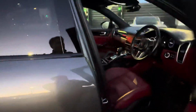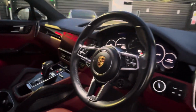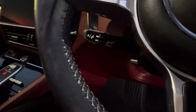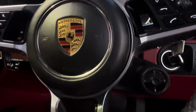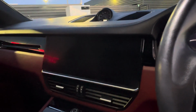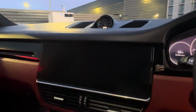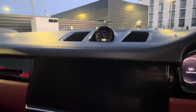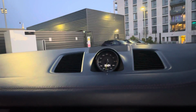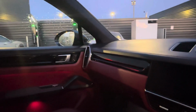In the front, we have the GT Sports steering wheel. We also have cruise control and lane keep assist, and the different drive mode selector here. We have a wide display here, which is where your main display would be, so you can configure the car to your liking here and choose the radio station and connect to Apple CarPlay. And we also have the sports chrono package, so we have the sports chrono clock here in the center. And we also have ambient lighting.